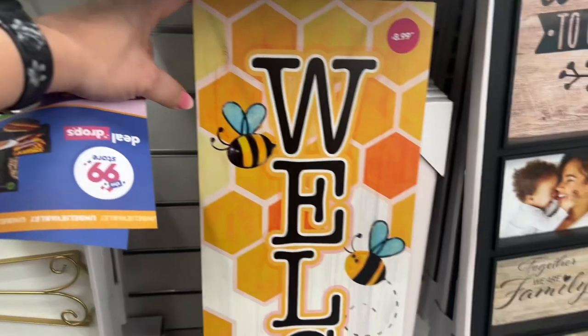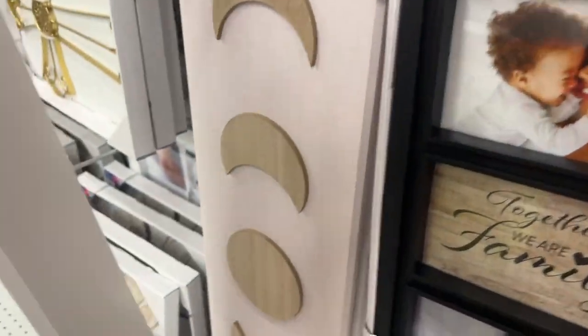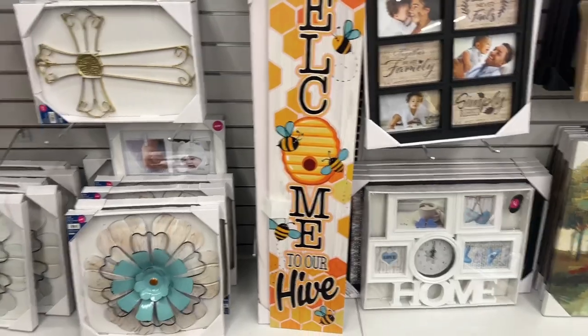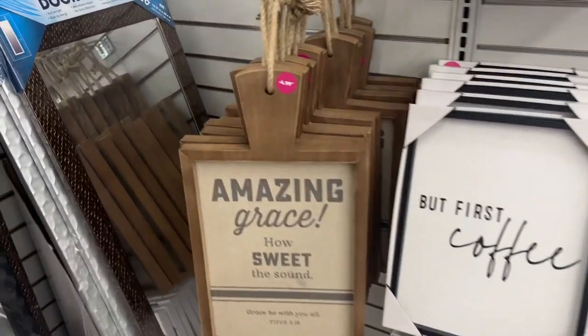Bloopers. Okay. $8.99. I cannot get over this. Oh my God, this is so stinking cute. That's couponing for a cause, I would say. That is stinking cute. Look at this whole back wall I missed over here. And then there's another item I wanted to show you. I'll be back here. Don't even trip. I will be back.